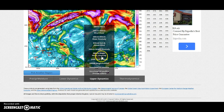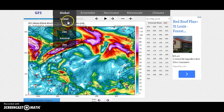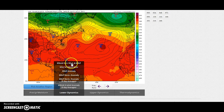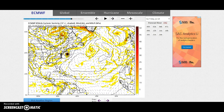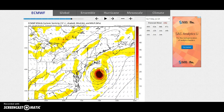Let's just go to vorticity. Wait, actually, I think the ECMWF has it. Yeah, it does. Here we go. Here it is, you can see right here. Bam, right here. Let's put it on the Northeast and concentrate it. Bam, smack dab, a Category 2 hurricane off the coast. Most likely it'll pass northeast away from the U.S. But if this were to play out, Nantucket and Cape Cod will need to keep a close eye on this.